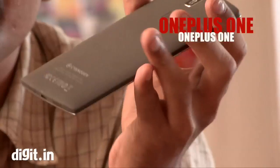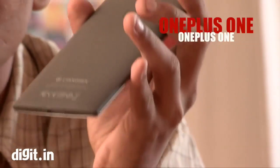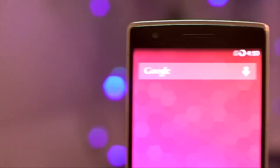So when a phone is called a flagship killer, naturally the expectations go high up. And finally we are getting the OnePlus One in India. This is the phone that the company itself is calling the 2014 flagship killer. So what we're going to do now is look at this phone and find out if it actually has those killer features. So let's talk about the build and design first.